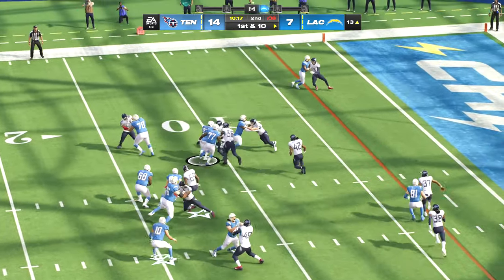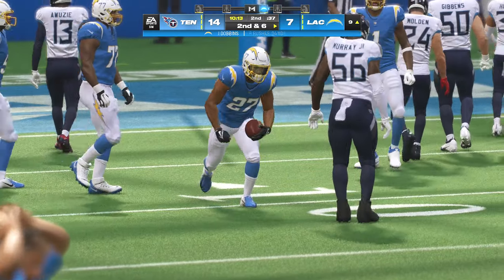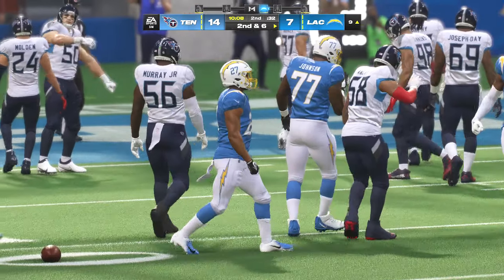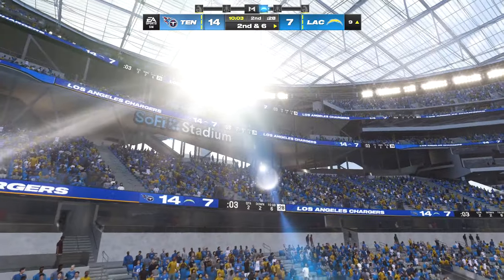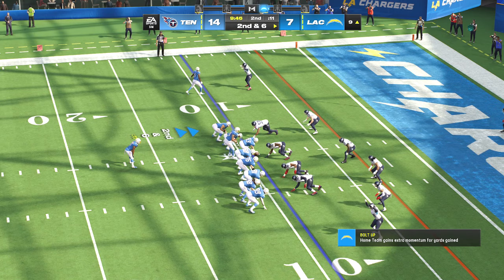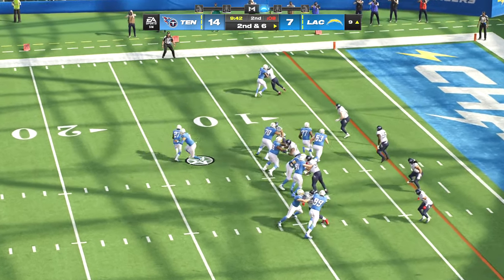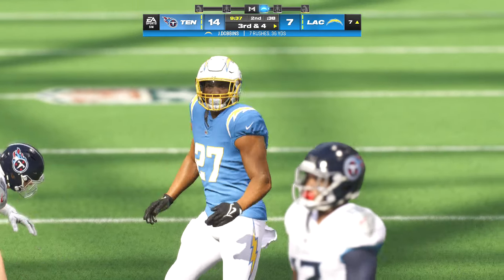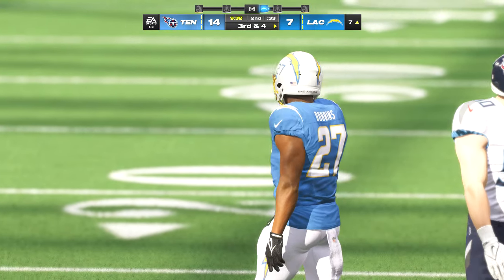Dobbins going to take the handoff on the option, and he's going to get about four, down inside the 10 to the 9. Nine-yard line, second and six. Another run here with Dobbins, and he will maneuver his way down to about the 7. 2 yards the gain there, and now they're left with a third and about 4 for a first.